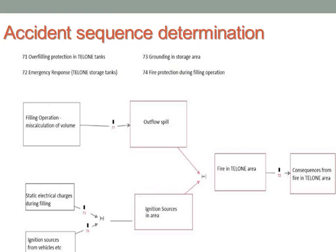Accident sequences or bow ties have been constructed for all initiating events, and the tool developed by INERIS has been used. This tool is a database with graphical interface. On your screen, you can see the bow tie for initiating event high level. High level may occur in tanks owing to miscalculation of volume during the filling operation.